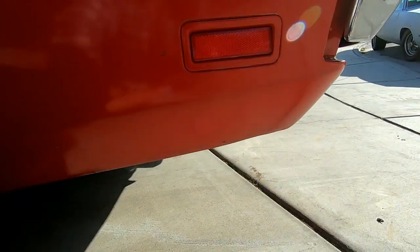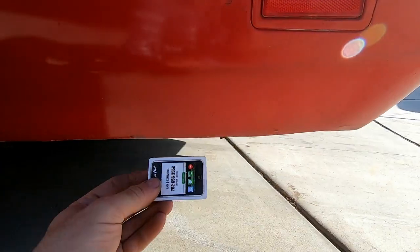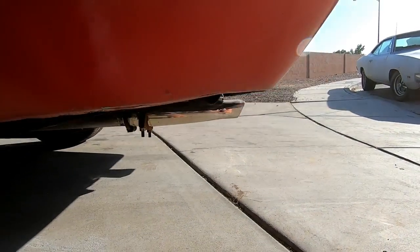Now, remember this area here that had just a little bit of bubble stuff? Sam, go on, I'm gonna put you in the house. Sam, inside, lay down. There you go. So, see, remember all these bubbles right here? Nope, fail. Let's see. The typical bad area right here on a Charger.